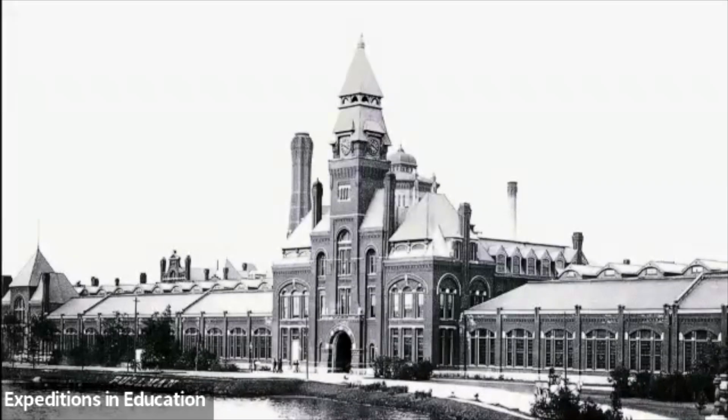Behind us, you probably see this beautiful building, but some of it's missing. The picture you're seeing now is a historic photo of Pullman. You'll notice that it's very symmetrical, which makes it very beautiful. Half of this is not here anymore, and we'll talk about why.